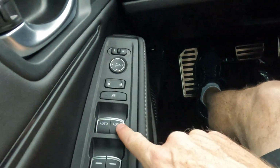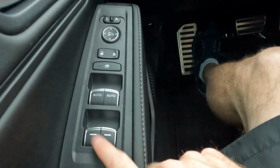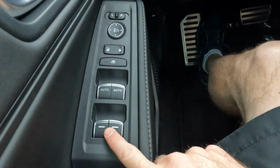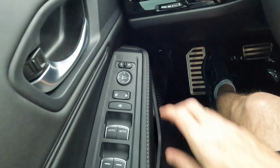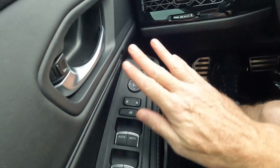Over here on the driver's side door, everything you expect. Your front windows are power up and power down. You won't have the same thing as far as power up for the rear seat, or rear doors, I should say. And then obviously you can control everything here with your mirrors and all that stuff. You know what all is there.